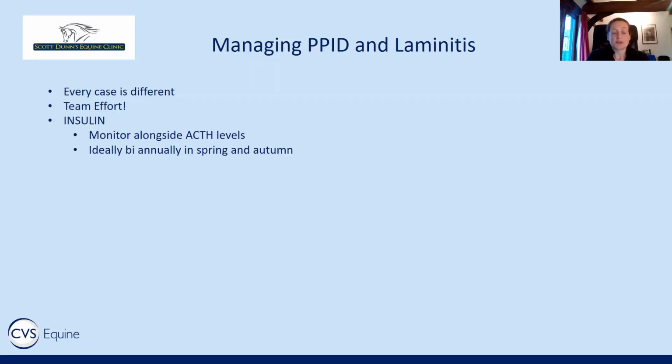As we've said, monitoring those insulin levels is going to be really important alongside your ACTH levels. And as I said before, if we can ideally do that in spring and autumn to account for that seasonal variability, that's the ideal scenario.